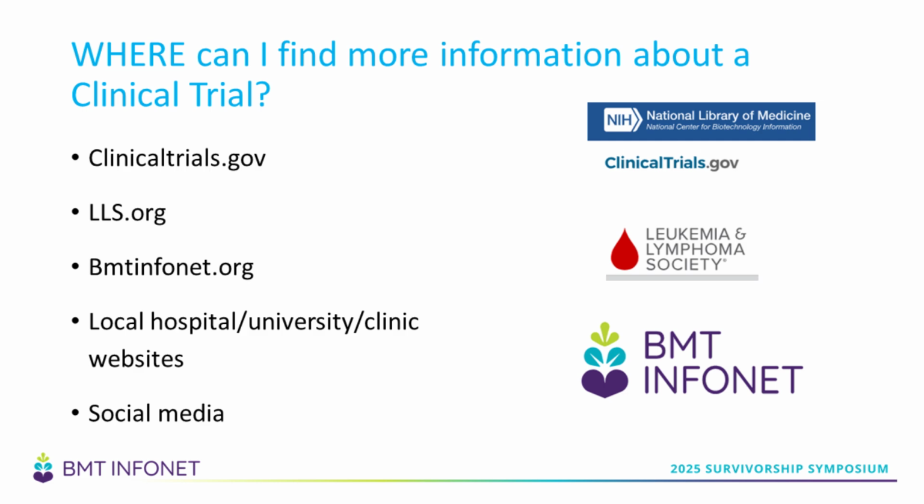If you do want to find out some more information about clinical trials, here are some websites for you to visit. Clinicaltrials.gov is always a great one to review. You can type in certain words and see which clinical trials pop up. The Leukemia and Lymphoma Society also has a list of clinical trials. Of course, you can always go to bntinfonet.org to find out more. You can also visit your local hospital, university, or clinic websites. And then social media. A lot of clinical trial teams are posting on social media in order to promote the clinical trials that are available at their centers.